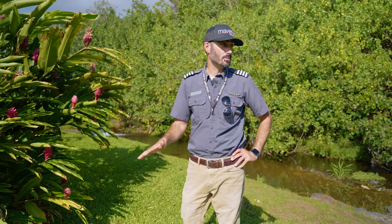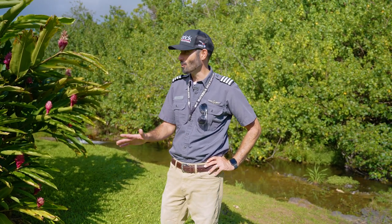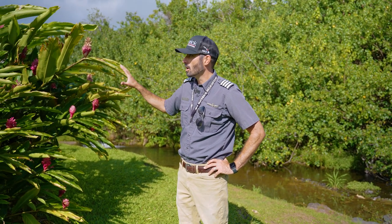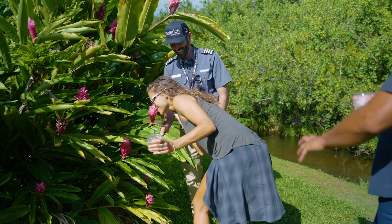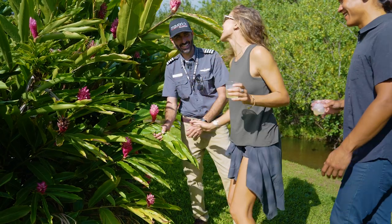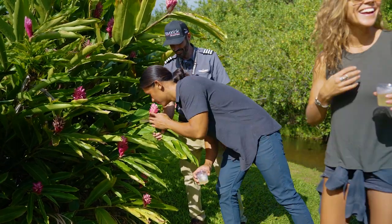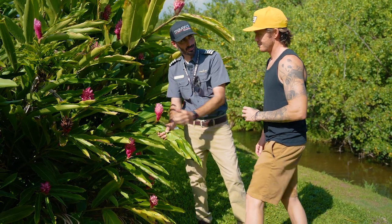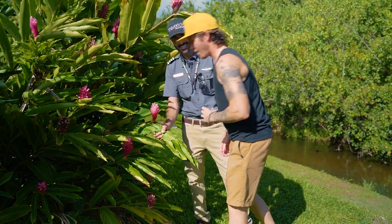There's 10,000 types of ginger in the world. So a lot of different ones. And you can kind of tell ginger because the stalks and the leaves all look the same. And this is a type called pink ginger, pink flowers. And if you guys smell this, when you squeeze it like this, it smells like Fruit Loop cereal. Oh my God.